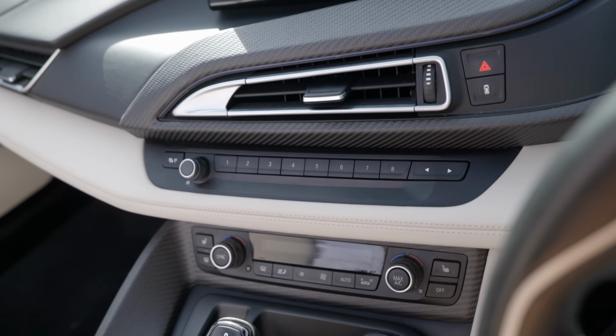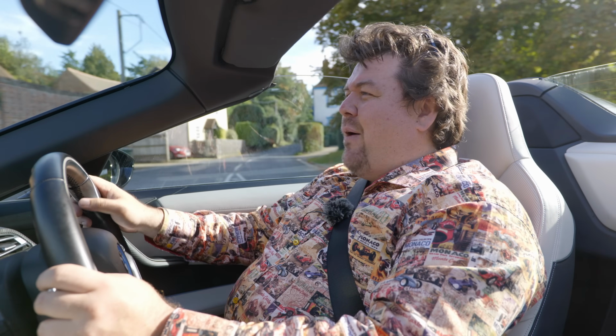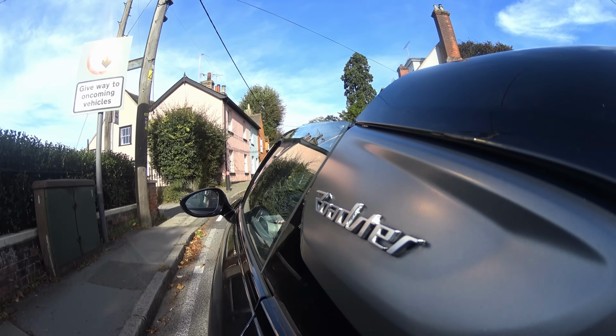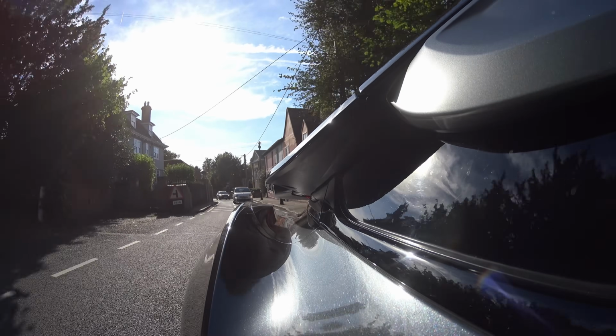Visibility then, not so great. This A-pillar is very, very big, but luckily it's close enough to you, it shouldn't be too much of an issue. However, your passenger side is not great. The A-pillar over there, combined with the wing mirror, gives you a chunky blind spot, and that sort of hump for the back, that's not so good either. You cannot see a lot.